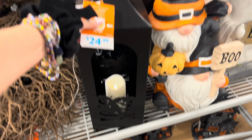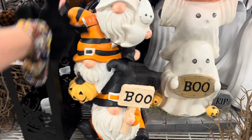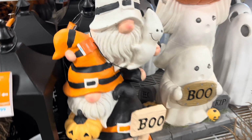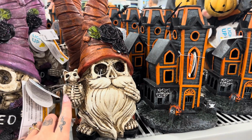This one's got pumpkins. It's $25. We got a stack of gnomes. You know, people have feelings about the gnomes. He's $70. A few more gnomes in here. This one's really cute. I like that he's holding an owl.